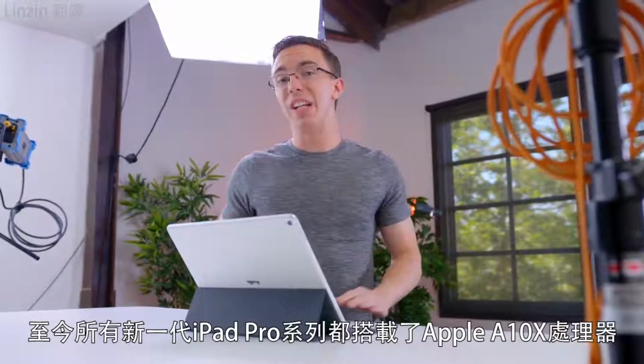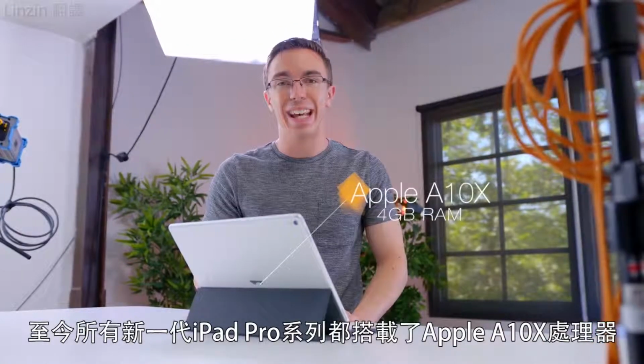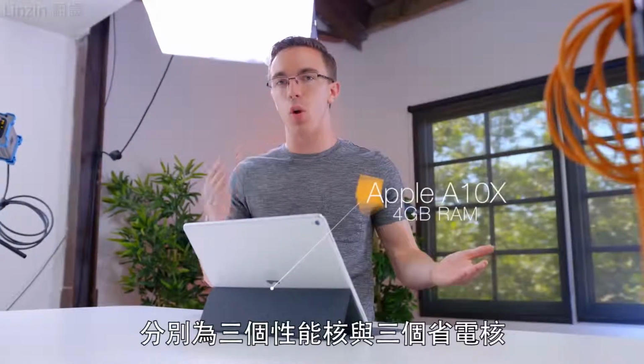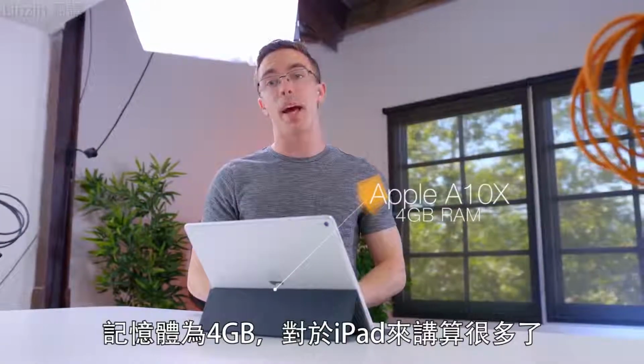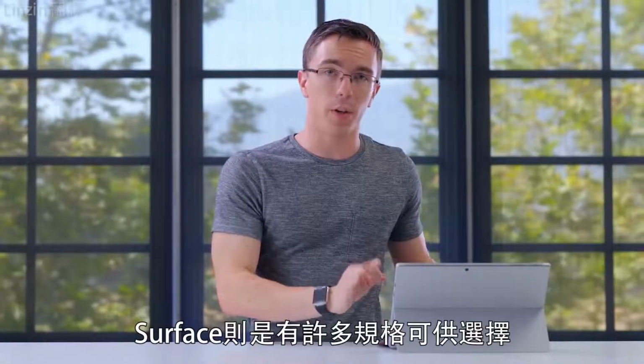All models of the iPad Pro now come with the Apple A10X. This is a monster of a processor. With 6 cores, 3 performance and 3 low power cores, paired with 4 GB of RAM, it is a lot for an iPad. The Surface comes with quite a few different configurations.